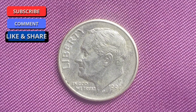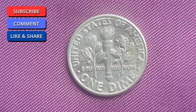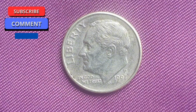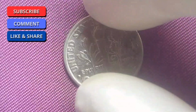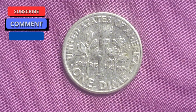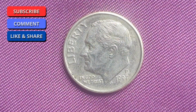So what do you do next? You send your coin to PCGS or NGC. Get it slabbed, graded, and authenticated. That slab is your key to unlocking top dollar sales in the collector world. Let me give you some real context. In recent auctions, proof coins from the late 90s with PR70 grades have sold for the price of a car. That's how competitive the modern coin market is. Investors, collectors, and even dealers are all battling for a piece of this microscopic slice of perfection. That tiny dime might be the most valuable thing in your safe right now.